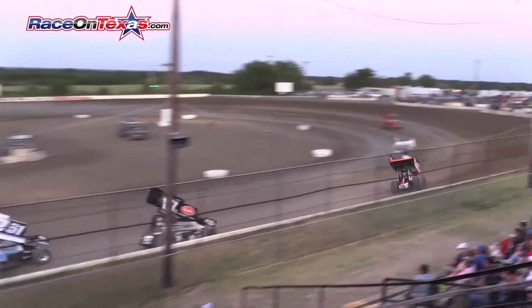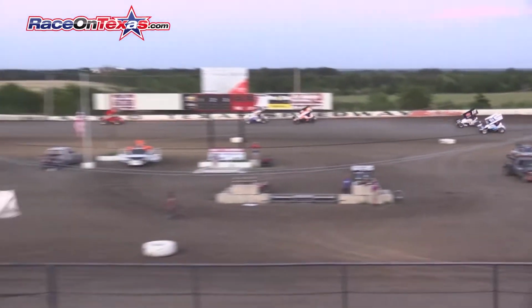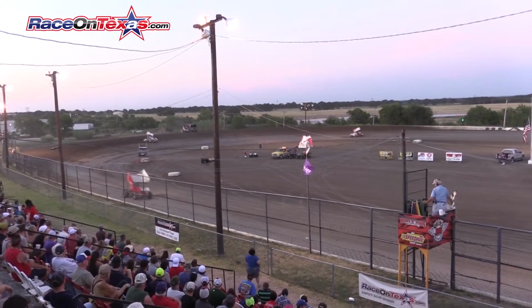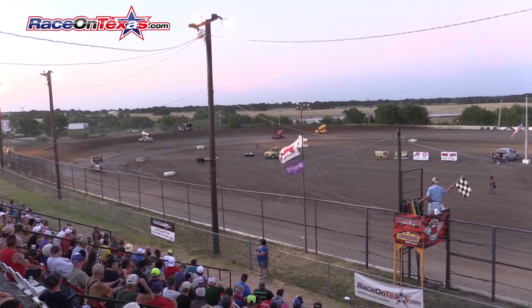John Pate with a 2nd place run going on to that 36 machine. Brandon Long hang on to that 3rd spot. Now Caleb Martin challenging Harley White on the bottom. Whoa, big contact between Brandon Long and John Pate. Harley White with nowhere to go. Checkered flag is already waved. Ray Allen Kohanek going to get the win.